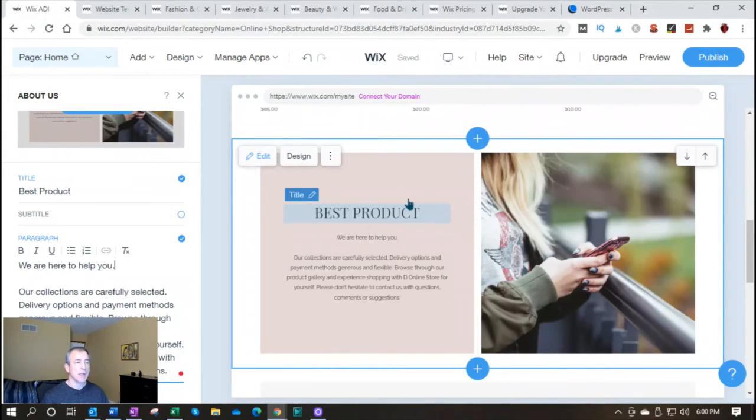Wix is not really what I would use personally to build out a blog or a website on a niche, like a niche that you're doing. If you own your own business and you're doing a plumbing business or any of the other ones, flower shop, whatever, yeah, Wix is fine.